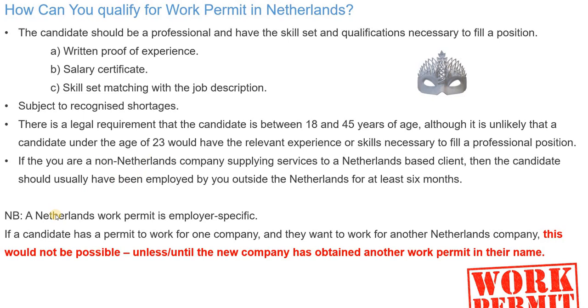Notice the Netherlands work permit is employer specific. That is, the employer has all the leverage over their company. Now, it is very important: if a candidate has a permit to work for one company and wants to work for another, for example, you work for Infosys but now want to work for Microsoft in the Netherlands, it is not possible. You first have to leave Infosys in India, then take the work permit for Microsoft in the Netherlands. Some clients take a work permit from a company in India, go to the Netherlands and change the work permit, which is not allowed at all in the Netherlands.